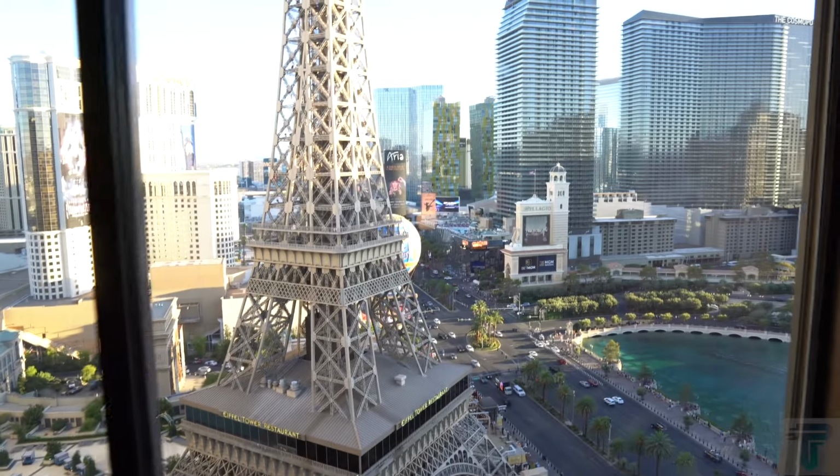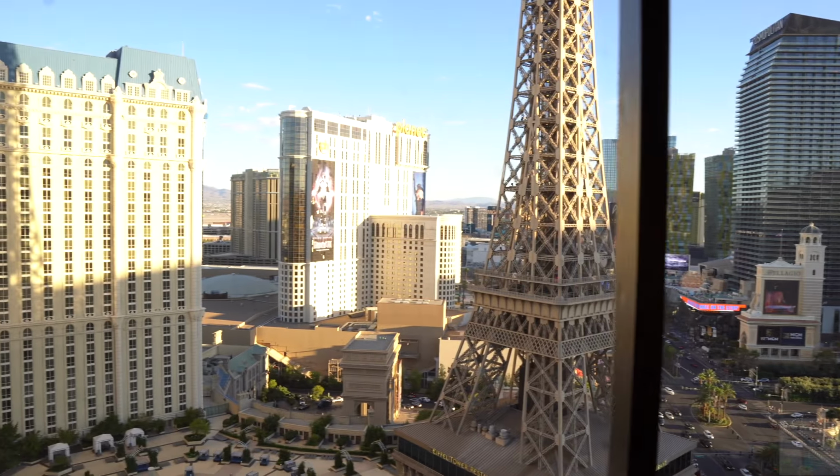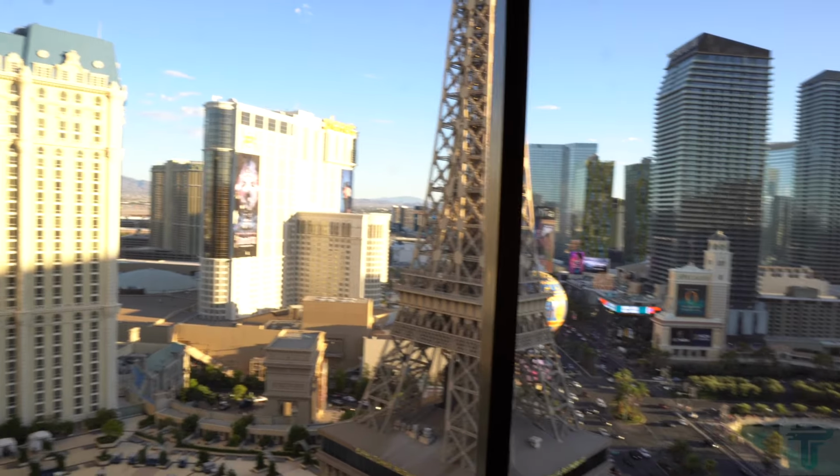Of course, you've got the beautiful strip view. You got the fountain view here. You know, see, it's Paris, so obviously you'll see the tower and all the good stuff. But I know what y'all are here for, and we'll get there in just a second.